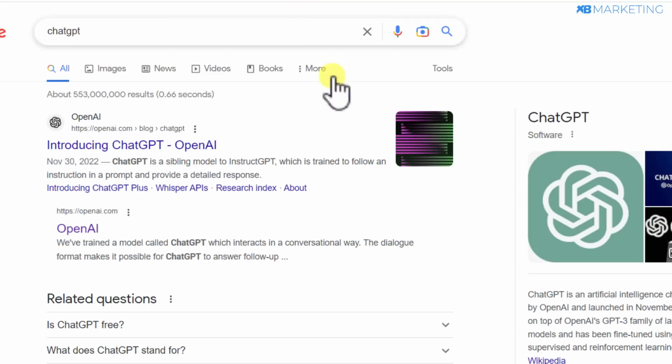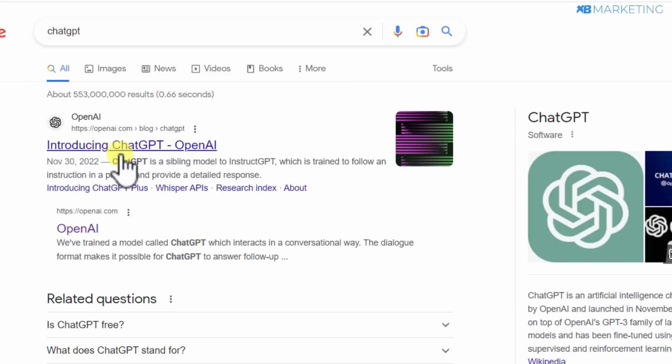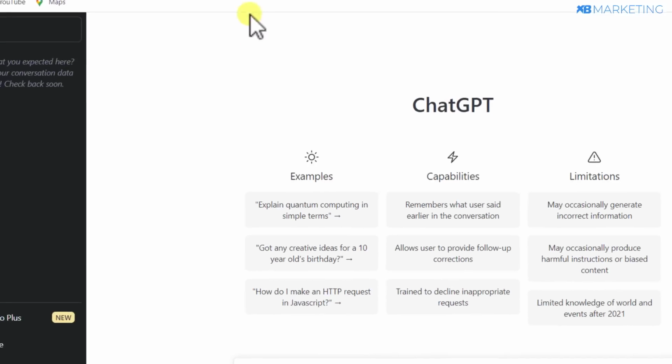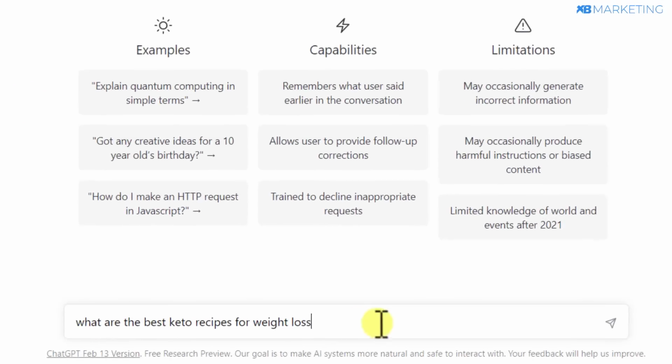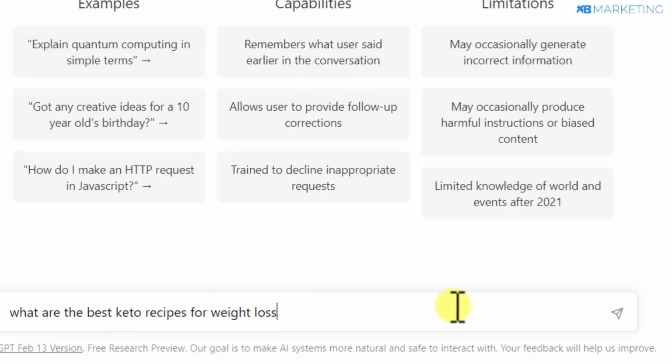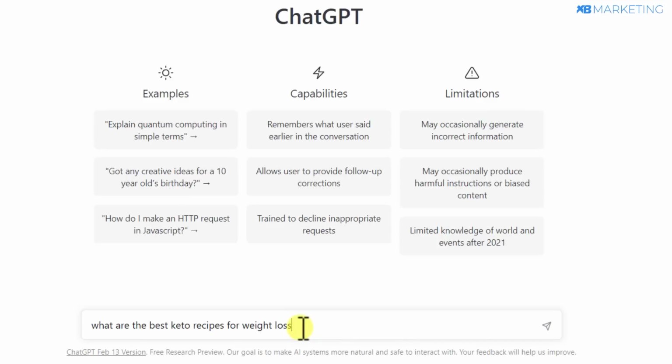The next thing you want to do is come over to Google and type in ChatGPT. You want to click on the first link. Once you do that, it's going to bring you to a page that looks like this. You want to type in a short question like this: What are the best keto recipes for weight loss? Remember, this is because we are promoting a keto meal plan product. That is the reason why you want to type in a question that is related to keto recipes. Once you type in the question, you want to click on send.